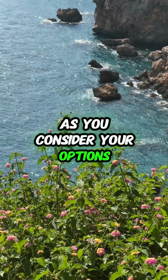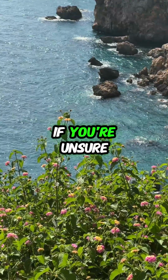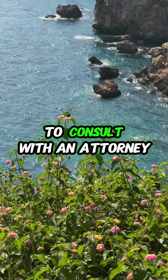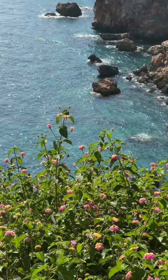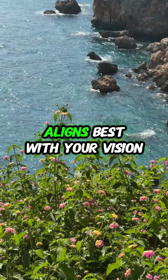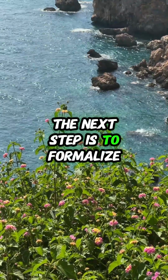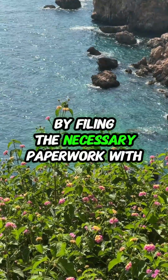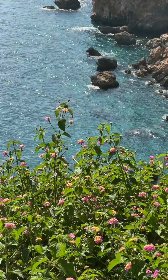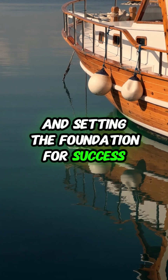As you consider your options, think about your business's current needs and long-term goals. If you're unsure, it's always a good idea to consult with an attorney or accountant. They can help you weigh the pros and cons of each structure and choose the one that aligns best with your vision. Once you've chosen your structure, the next step is to formalize your business by filing the necessary paperwork with your state. Let's move on to the process of registering your business and setting the foundation for success.